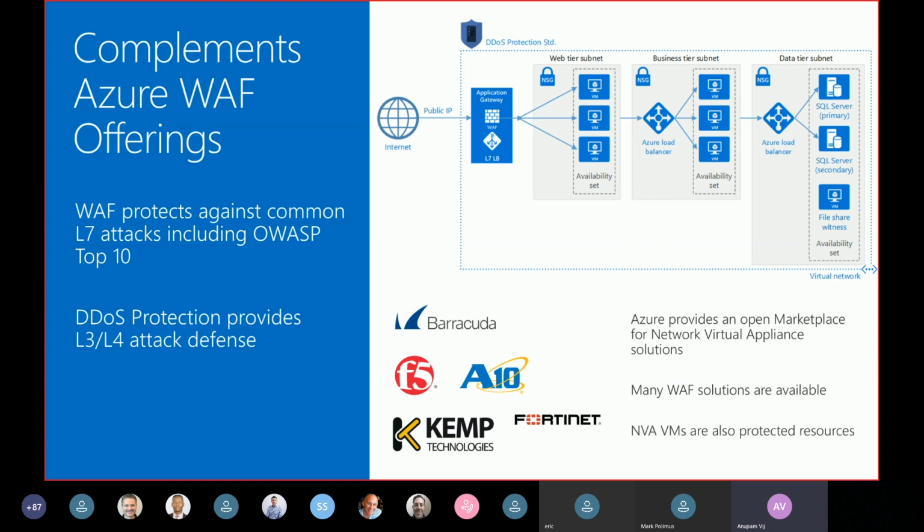Now, specifically, if you are running web workloads in your environment, then against the layer 7 or the application layer attacks, our recommendation is to deploy a web application firewall. It could be a web application firewall from Azure, which is the App Gateway WAF, or it could be a web application firewall from the marketplace. Once you deploy the web application firewall, the public IP of the web application firewall is injected into the VNet. Now, even a web application firewall can be taken offline if there is a volumetric attack against that web application firewall. So the recommendation is to enable DDoS protection standard on the virtual network of the WAF.